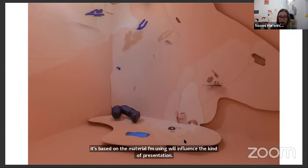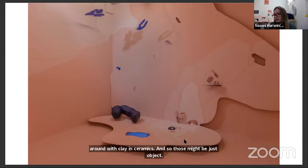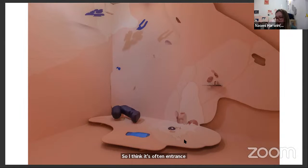So yeah, I've been more recently making or playing around with clay and ceramics. So those might be just objects that are objects in themselves that you might view on a smaller scale. So I think it's often influenced by the material in that decision.